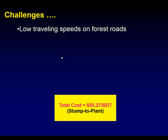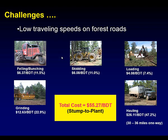So now, this study we did here in Arizona clearly shows that story. Hauling the stump wood truck is $55 per bone dry ton, but hauling about 30, 36 miles one way, the hauling cost represents almost half of the total cost. You see that? It's half of the total cost. So transportation cost is still a major issue we're dealing with. So are we done? Do we just give up? Well, no, we're not going to give up.